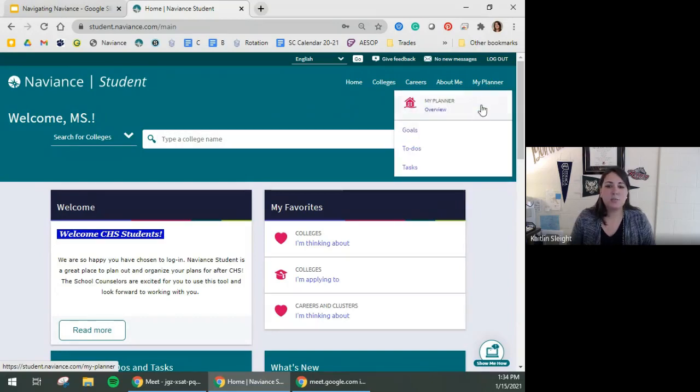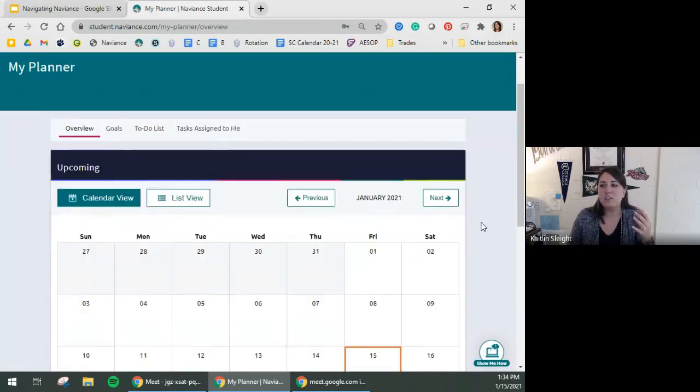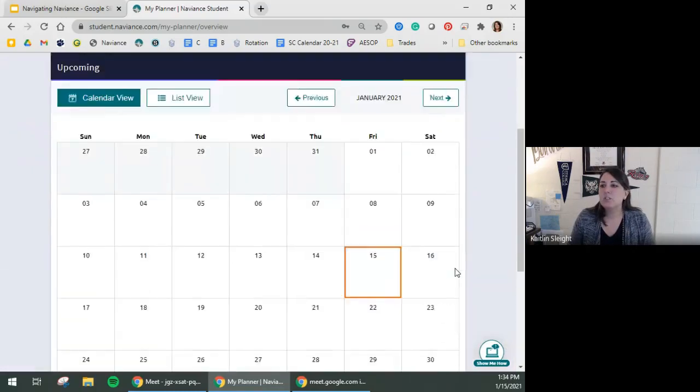So My Planner is a resource. It is as it sounds. It's a planner tool, so it's nice to have everything all in one spot. So let's say you have a calendar. If you want to add things from your Schoology calendar to here, or you want to make this specifically college or career related deadlines, you certainly could do that. So that can be a nice resource for you.